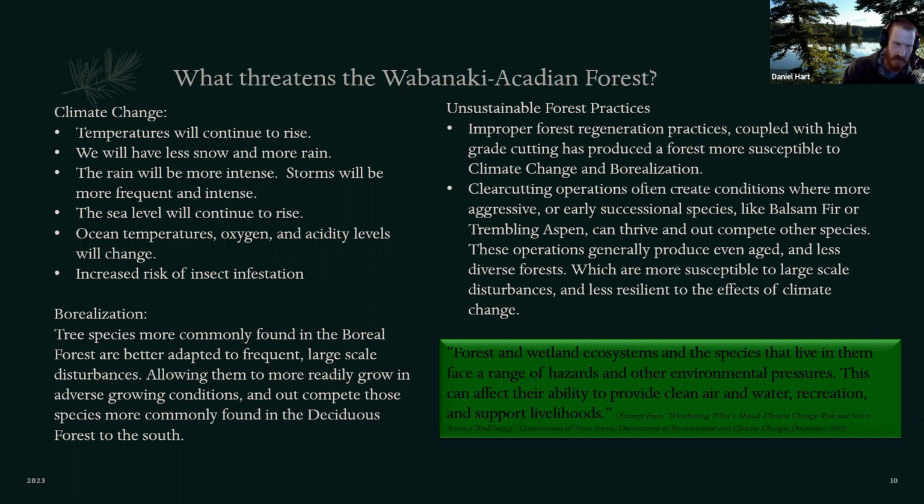Unsustainable practices are also an issue. They embolden or allow the other two, climate change and borealization, to take stronger effect. Unsustainable forest practices create areas that allow for those quick successional or more readily available tree species to take seed and take over quicker. These areas generally produce an even-aged, less diverse forest, which is more susceptible to large-scale disturbances and less resilient to the effects of climate change.